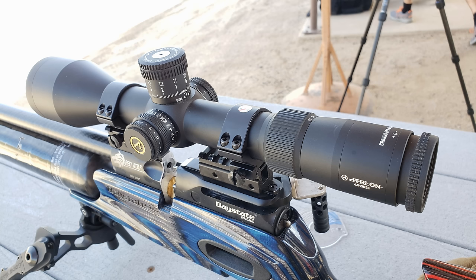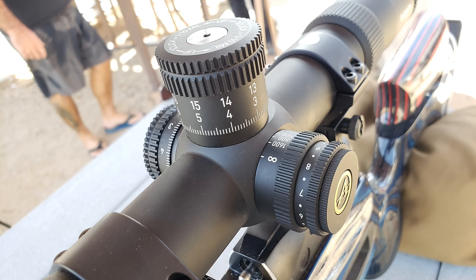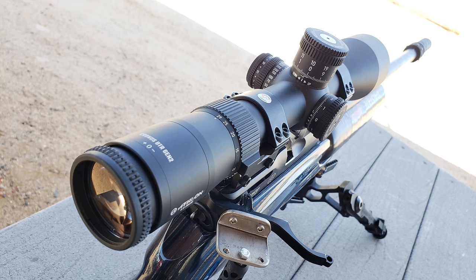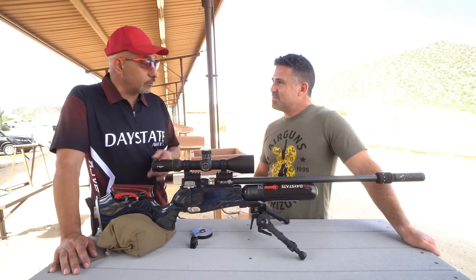A lot of guys are running Athlon out here, and Athlon's here at the event too. It's cool, the factory showed up. They're rubbing elbows with people. They're taking on the airgun world big time. Taking it serious. The optics companies are going, hey, the airgun world is a huge market, we need to get in there. And this will focus down to 25, so it does pretty good.